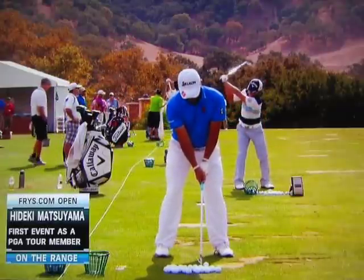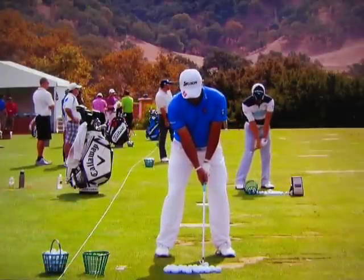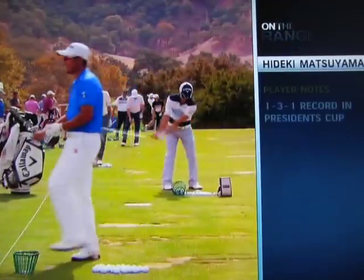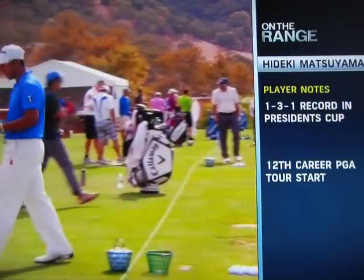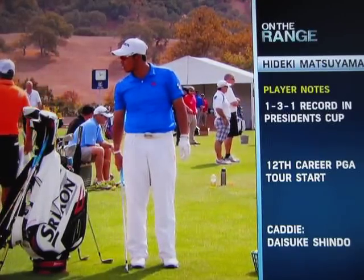There's just a lot of really good stuff here, and when you add all these components up, I see a swing that's really built where he's going to be a good iron player, but also a swing that's going to transition to his driver. We've seen so many players where they're a good iron player, but they struggle with the driver because they can't manage the attack angle. And when I look at this swing, I think it's going to be great for his iron play all the way up to his driver.